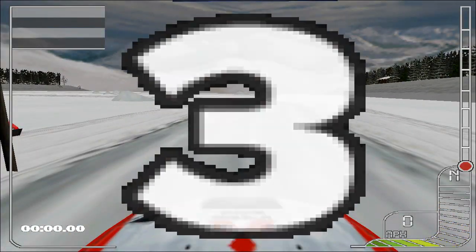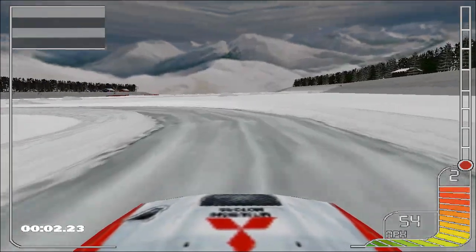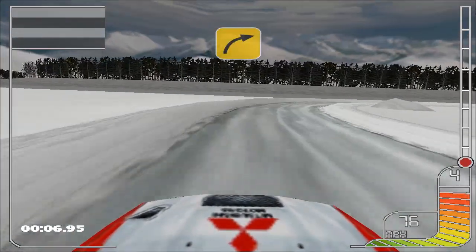Hooray! And here we go. 3, 2, 1, go! Go! Square left. Long 5 right, tightens.